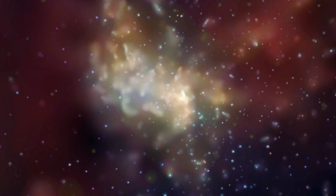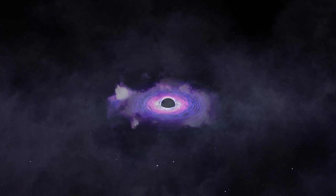Since Chandra was launched into space in 1999, it has observed the center of the Milky Way many times. And what it has found is no less than revolutionary. A supermassive black hole weighing about 4 million times the mass of our sun sits at the center of our galaxy. Astronomers call this black hole Sagittarius A-star, or Sag A-star for short. Sagittarius A-star sits in a complex and dynamic environment surrounded by stars, hot gas, supernova remnants, and more.